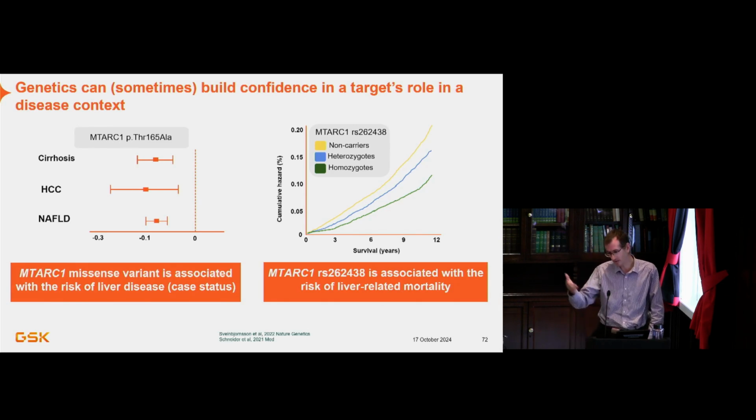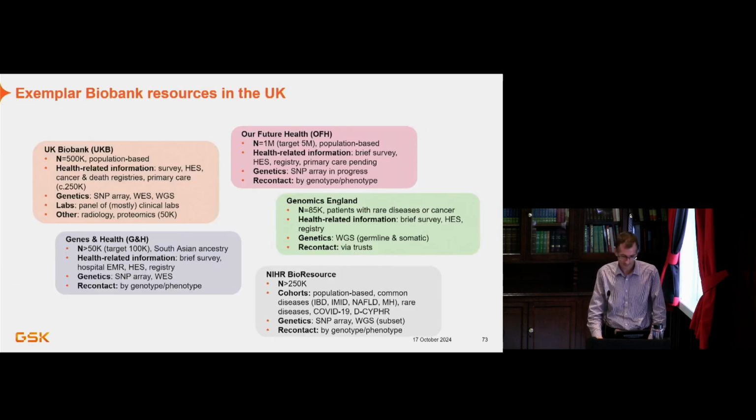And you can imagine when you're trying to engage stakeholders, other people from across an organization that may not have so much familiarity with genetics and pharmacology, being able to say that it associates with susceptibility, but also actually we are seeing associations with hard clinical outcomes in a case-only setting, that can be quite impactful.